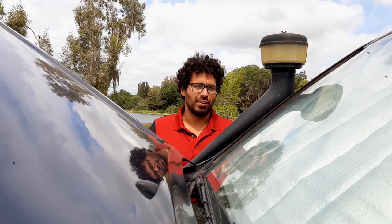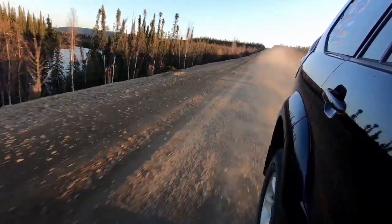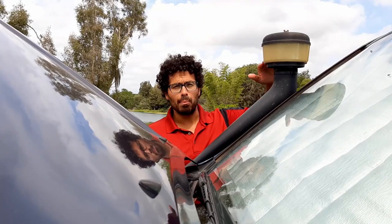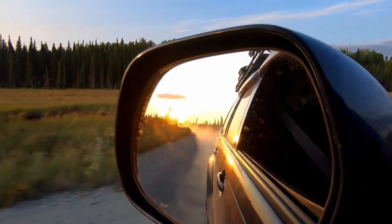And other than water crossing, we have to say that the snorkel helps breathe in some cleaner and fresher air. Imagine how dirty and hot the air would be being sucked from near a tire rather than above a pier. And this is beneficial, especially when you're driving in sand, in deserts, with dusty conditions.